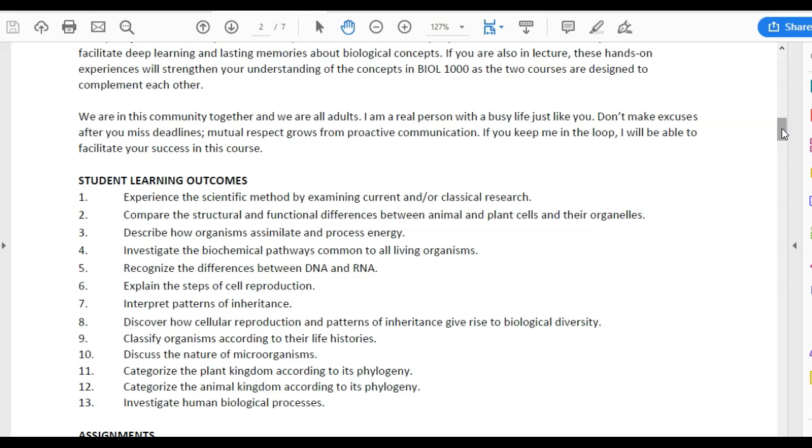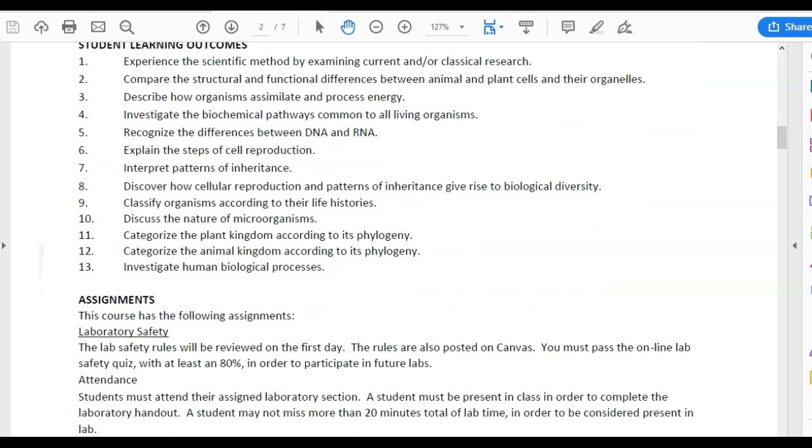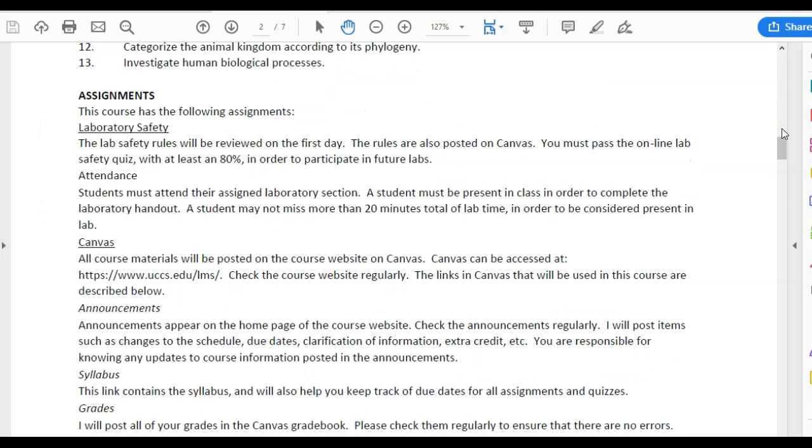So if you look at the learning outcomes here, you'll see that we are following the lecture outline very closely, and about 80% of our class is in lecture, so that will help. And if you're not, just let me know if you need more support. I use an open source textbook in the lecture course, so anyone is free to interact with the textbook even if you don't have it via taking the lecture course.